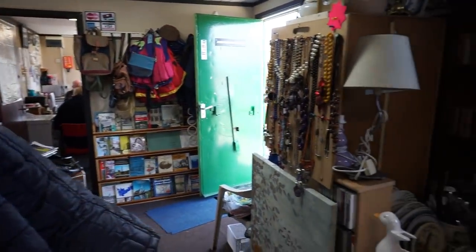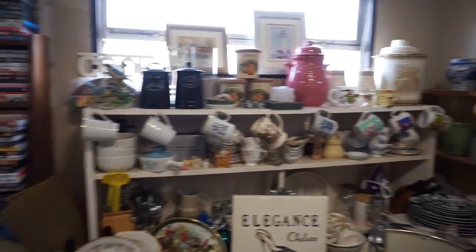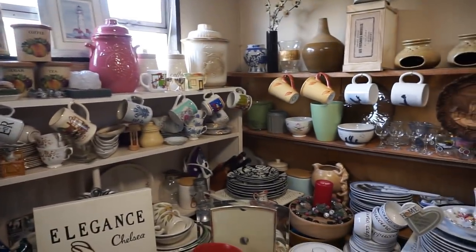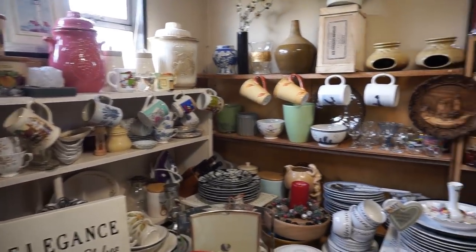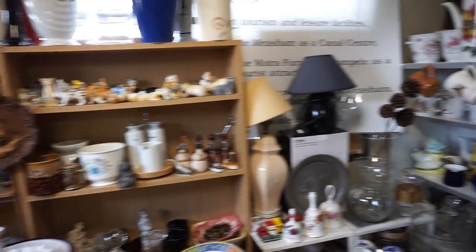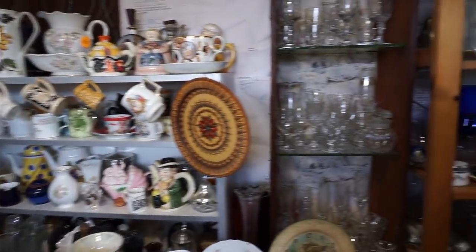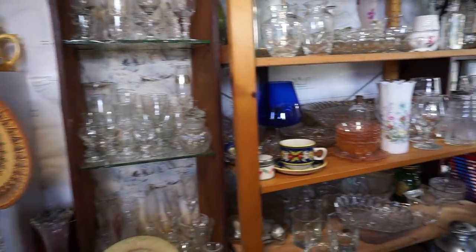Yeah. Well, they got so much stuff in here to buy. DVDs, CDs, crockery, plates, knives and forks, everything. Even a piston over there for some reason. So we're going to buy this copper pot and a few anchor pins for the boat and get on our way.